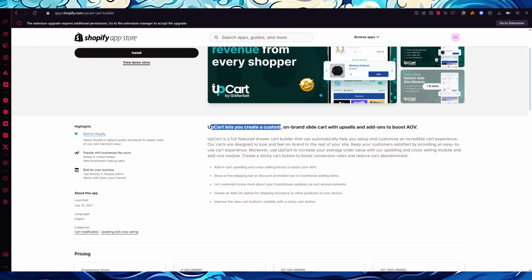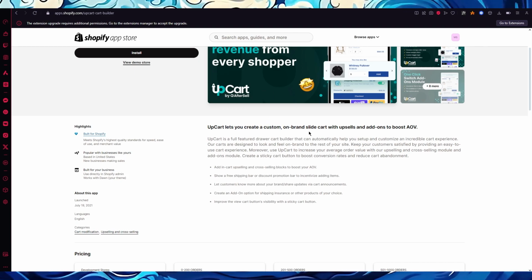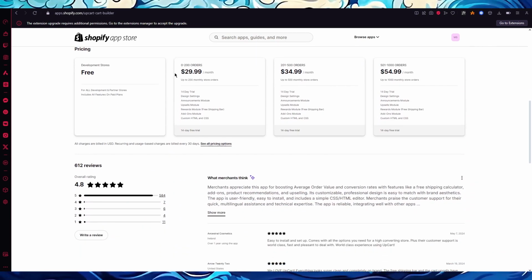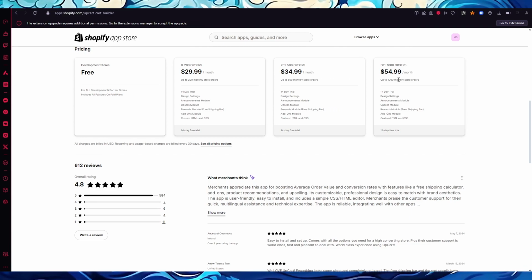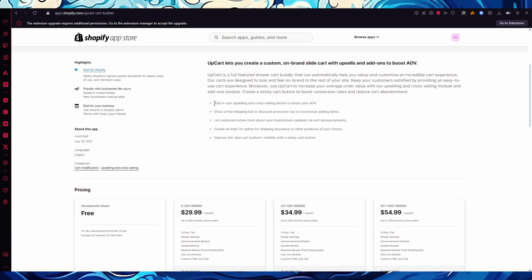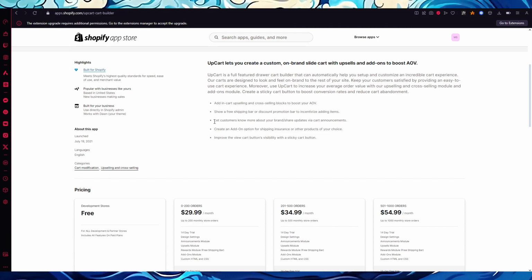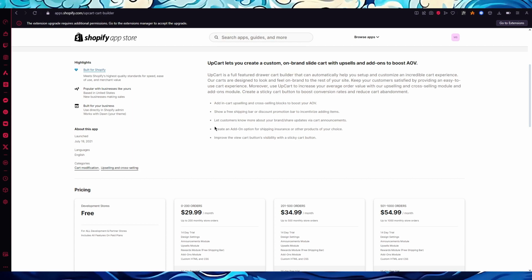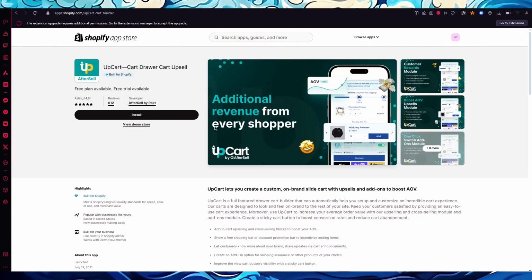And as we can see, Upcart lets us create a custom on-brand slide cart with different upsells and add-ons to boost our AOV. Okay, it's a fully featured cart drawer with 4 different plans, and you have the free plan, the $29.99 plan, $34.99 plan, and $54.99 plan. And moving on with the features, you get add-in cart, upselling and cross-selling blocks. You can show a free shipping bar or discount promotion bar. You can let customers know more about your brand, create an add-on option for shipping insurance or other products of your choice, and improve the view cart button's visibility with a sticky cart button.